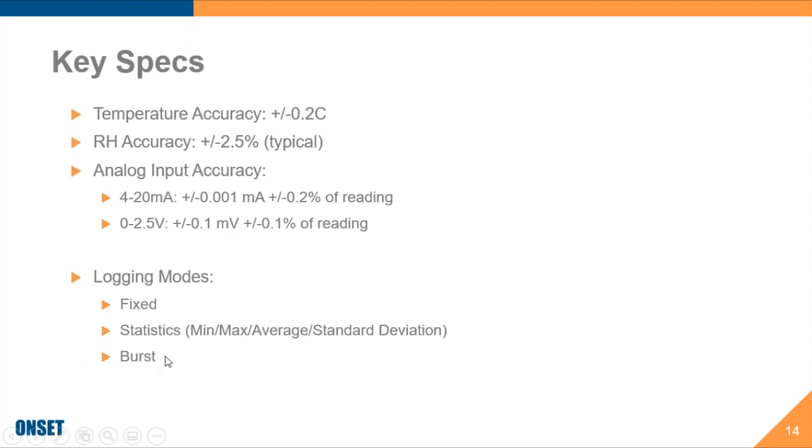We also have a burst logging mode, and how that works is it continuously checks the readings, and you enter in, if the reading goes above this amount, I want it to log at a faster rate, and you enter that faster rate when you're configuring the logger. If it goes above 80 degrees or whatever your threshold is, it starts logging faster. Then when it goes back below that level, it'll revert back to the slower logging mode. So it's just a way of basically saving some memory.